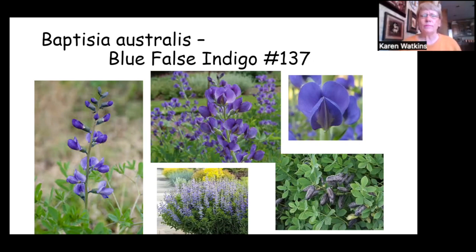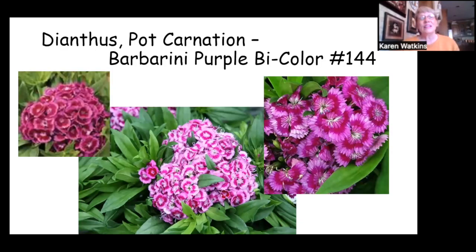Everybody needs one. Okay, a new one this year we're promoting and selling is called the Dianthus pot carnation. It's Barberini purple bicolor. What a fun word. Hey, what's that? That's a Barberini purple. And it is, of course, one of our Dianthus. It's good in the ground. It's also good in containers.